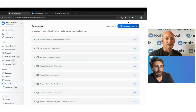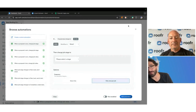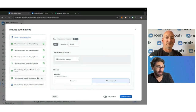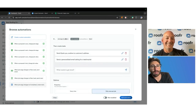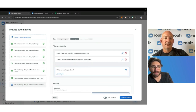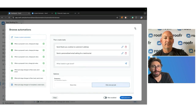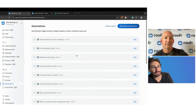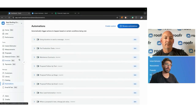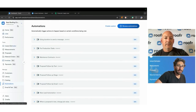Fun fact: we have a browse automation page with automations recommended by Roofr, and we can start building that in directly here. Oh, maybe not that one. It was this one. I clicked on the one right beside it. But you can see you can immediately send this stuff over and create these tasks here, and add more in and create those automations so that each stage has tasks built in. I have a ton built in on this because it's a demo account. We went through a whole automations masterclass right before, but as you can see here, this is another way of doing it.